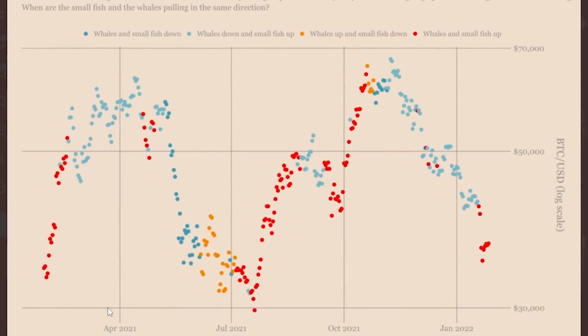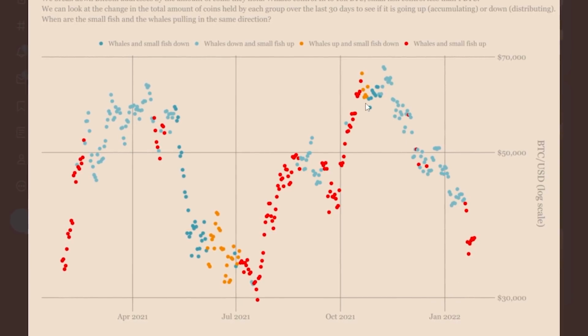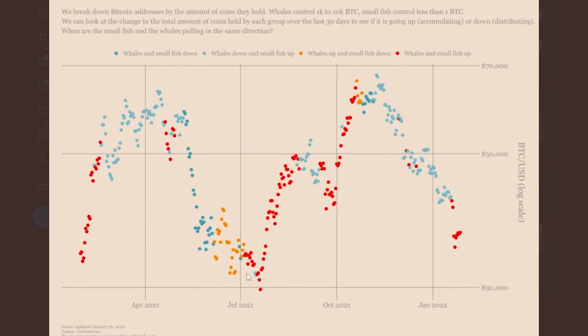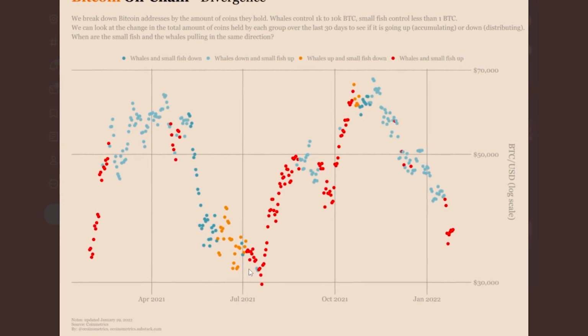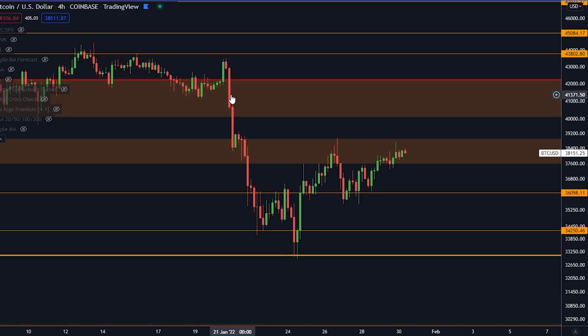Guys, today I'm going to show you this chart. This is probably the most important chart you need to pay attention to right now. This is showing us on the chain what the whales are doing, and it is revealing something absolutely insane. Guys, this is definitely a video you will want to watch in full, from the beginning to the end.